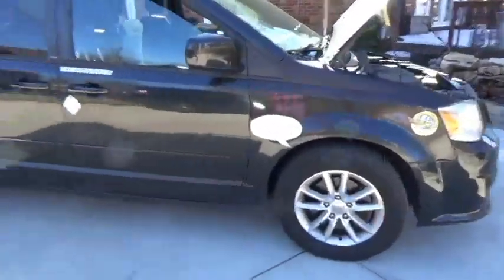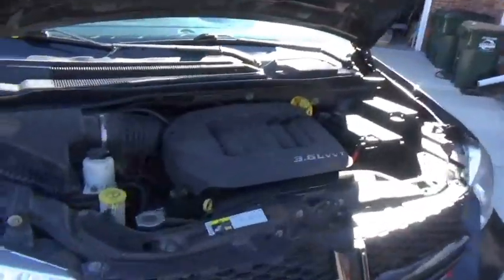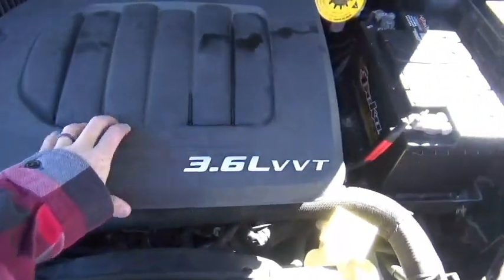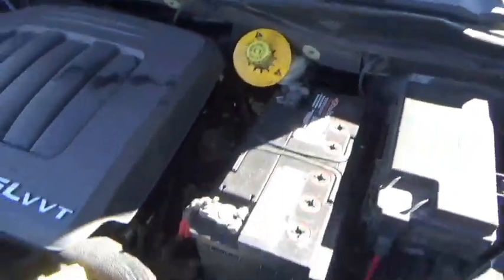So yeah, I am absolutely covered in bumper stickers. I'm not going to show all of them right now because it's kind of irrelevant, but here's the van. And actually this shell on the top was missing when I bought the van. So you've got your air filter, your V6. Let's see here. I've never been able to find the transmission fluid dipstick in here.